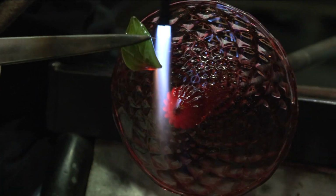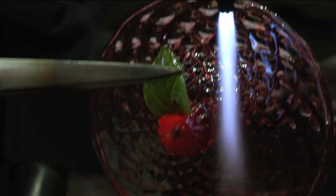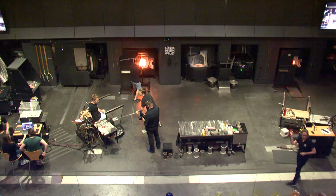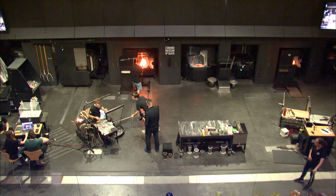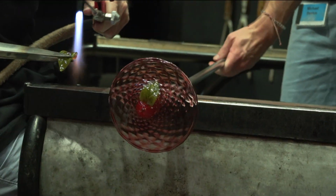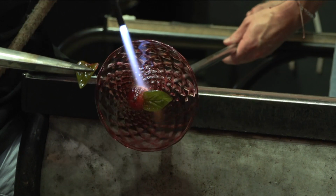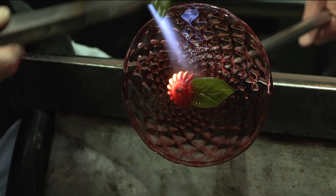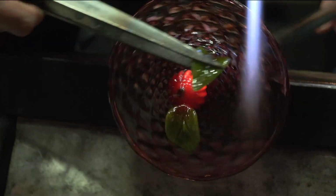Because remember, hot metal, that's what we have to gather glass on. So if we get these parts too hot, they'll start sticking to that little paddle. So Katie takes really quick, brief heats, just keeping it warm enough so nothing will shock, but not change shape, not melt. And we once again use that torch to heat like glue so we can get them to stick together.